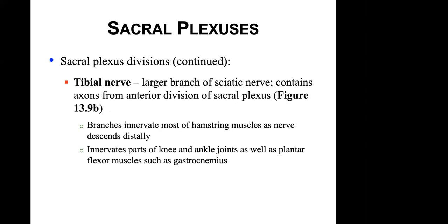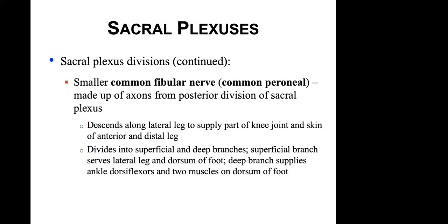The tibial nerve, this is the larger branch of the sciatic nerve. This is going to innervate parts of the knee and ankle joints, as well as plantar flexor muscles, such as the gastrocnemius. Plantar flexor muscles will allow you to stand on your tippy toes. The smaller common fibular nerve, also called sometimes in some books the common peroneal nerve, is made up of axons from the posterior division of the sacral plexus.